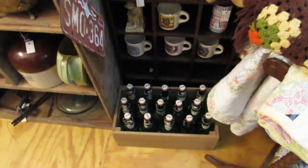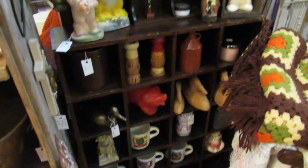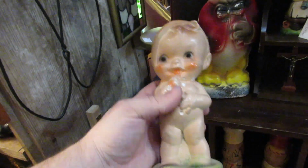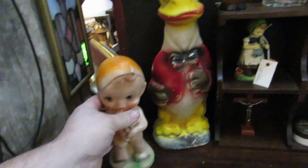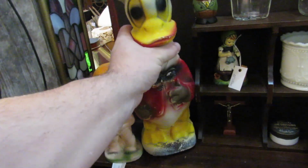Bunch of Grosh St. Louis beer bottles. This needs to be painted. I need to go with, like, a newer, lighter color, I guess. Here is some awesome chalkware. I love her. She's adorable, little Cupid doll. And here's a Donald Duck. She is 8. I don't know what I have on Donald here.